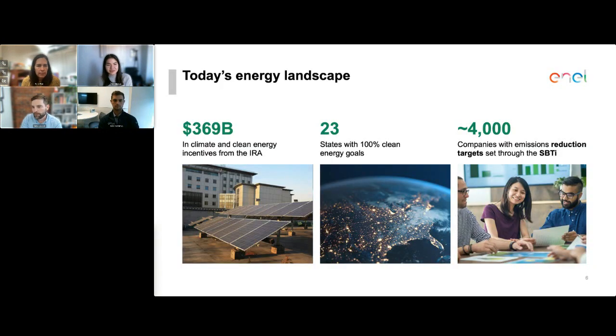Thanks so much, Drew. So just to back up before we dive into the specific financing options, we're just going to talk about where we are in the landscape today. How did we get here? What are the pushes and pulls that are getting us to where we need to deploy these systems? And we're going to start with the financing push.